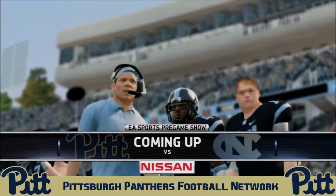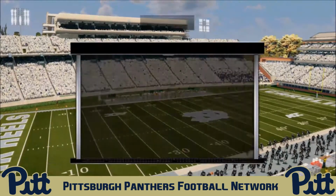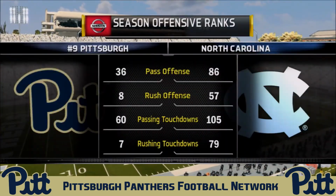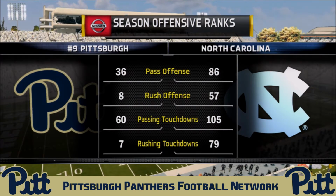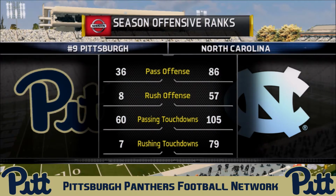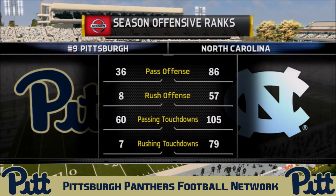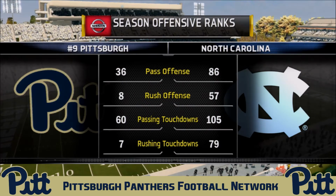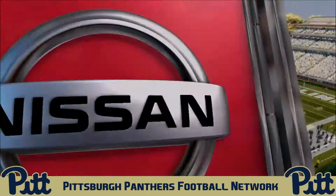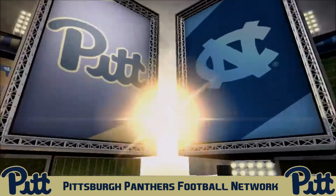the Pitt Panthers have traveled to Chapel Hill, North Carolina to take on the North Carolina Tar Heels. The Panthers, number 9 in the country at 8-2 currently here in the ACC, looking to stay in the hunt for the ACC Coastal Division title. They've got a fantastic rush offense. It's led them throughout this season. Decent passing attack as well. North Carolina really struggled this year, but let's see if the Panthers can come away with the victory.